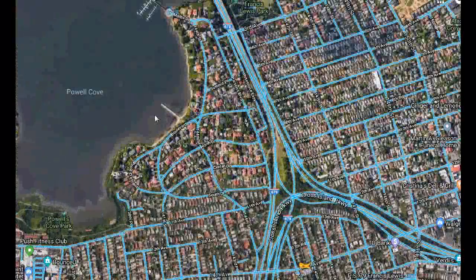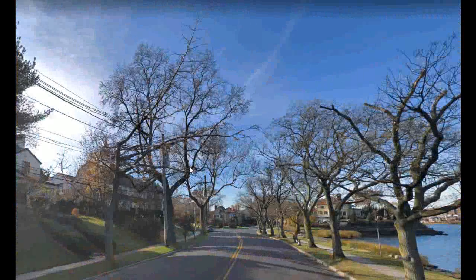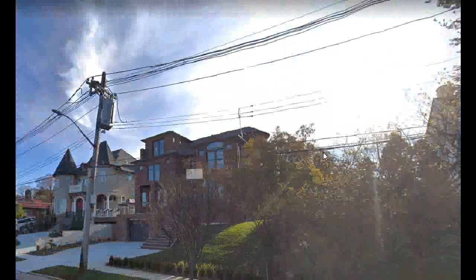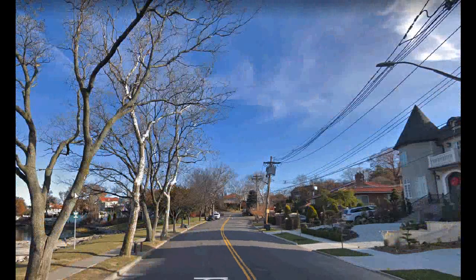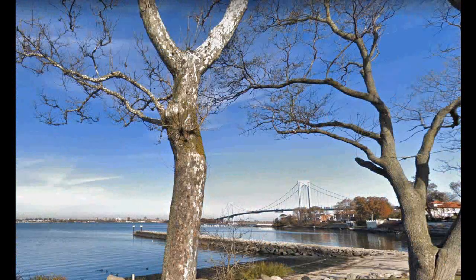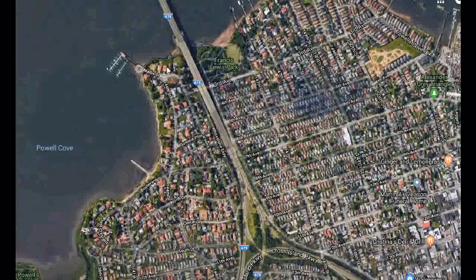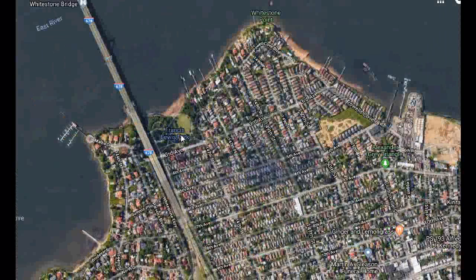Take a look at this area here. So it wound up going through Amalba, which is over here. Very, very nice area. I'm sure very wealthy. This looks more like Nassau County or Westchester than Queens. And there's the Whitestone Bridge there. No, that's the Throgs Neck, I think. Or is that the Whitestone? That's the Whitestone. I should know my bridges. I do apologize.